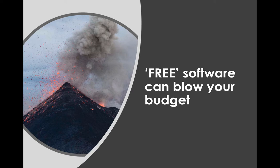But also consider this. Free software is very difficult to exit. Once your data is in that free CRM, many won't allow you to extract your data without a fee. Even if there isn't a fee and it's free to extract, what are you going to do with the data that comes out? And will it truly give you all of your data back? One of the first things people do when they get their free software is upload their data into it. And from that point onwards, you're often hooked. So tread carefully with free software. It can genuinely blow your entire budget.